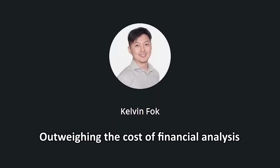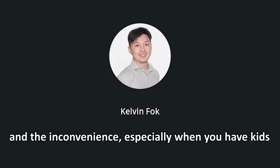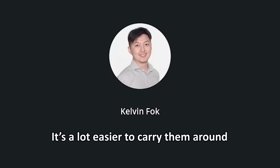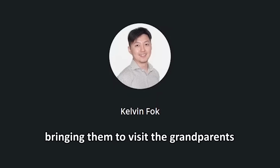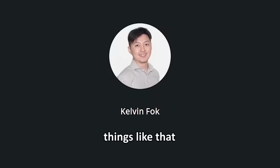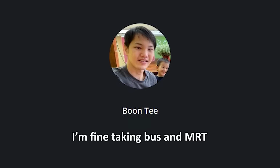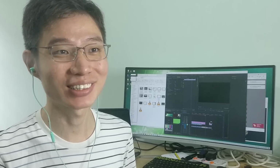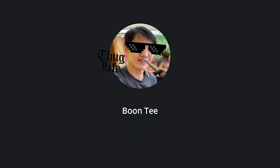Halfway, the cost benefit analysis, like the amount of time that you can save and the inconvenience, especially when you have kids. It's a lot easier to ferry them around, especially when you have to pick them up from school, bringing them to visit the grandparents and things like that. No, I'm fine taking bus and MRT. But you have 2 kids, right? You don't have to send them to school or shopping mall? No, they can walk.